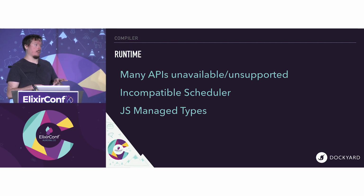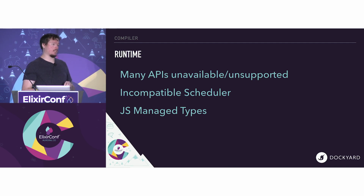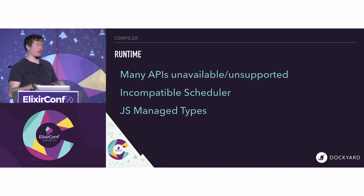So there's a little bit of a split in role there, where the Beam scheduler assumes that all of the scheduler threads are identical in nature. So once it boots up into that main scheduler thread and forks off the other threads, they're all essentially identical with each other.